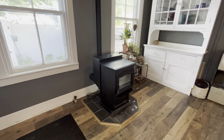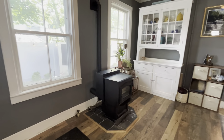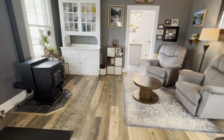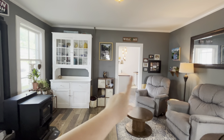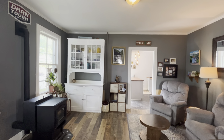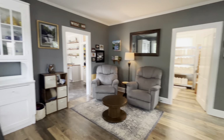But you'll have a hearth here, and you could have somebody put in a new stovepipe, whether you wanted to do pellet or a wood stove. It is a really great central spot in the house to have that. This cabinet actually used to be part of the kitchen before the kitchen was renovated. So I love that that got saved and it's preserved here. It's not technically built in, but it is staying. So that piece of history and character is permanent here.